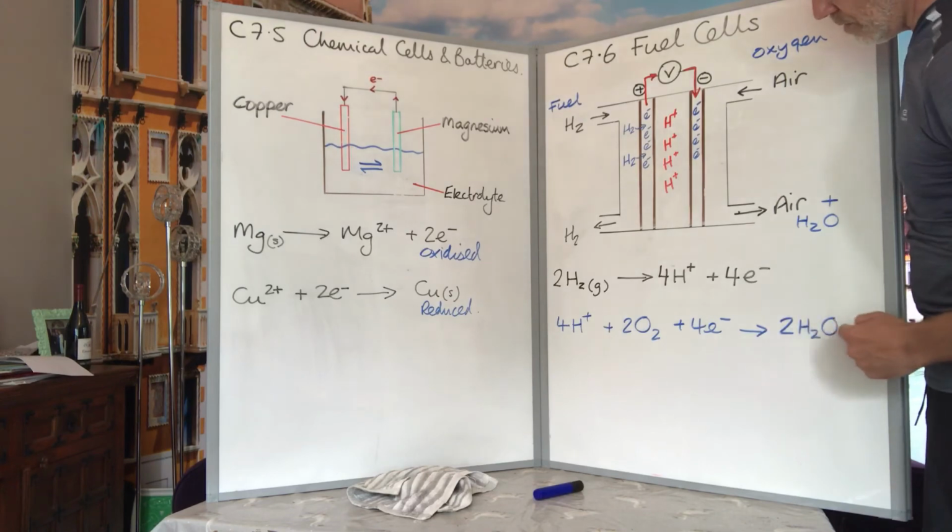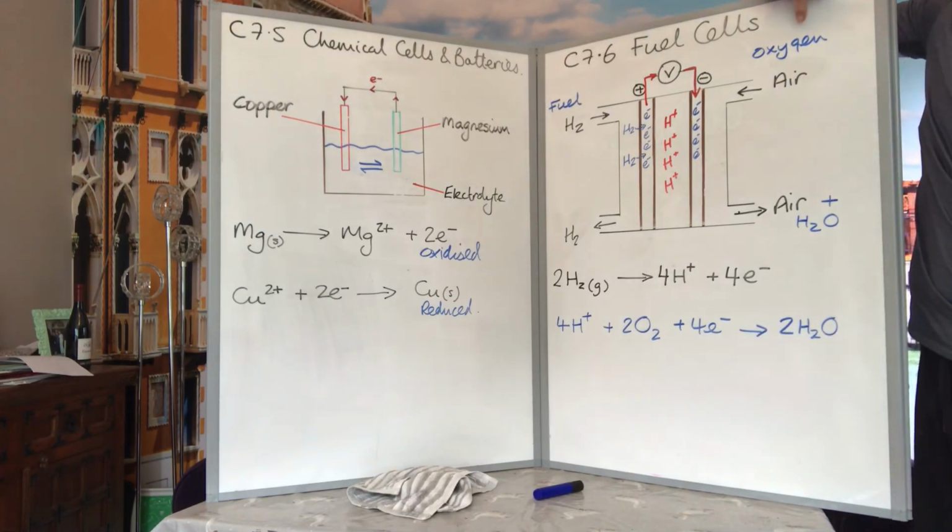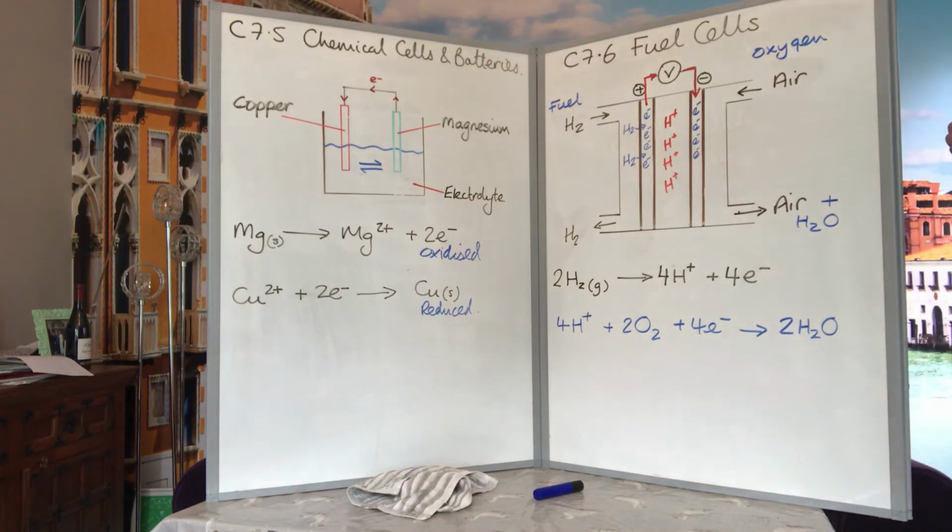So you need to be familiar with those 2. You need to know that for a fuel cell you need fuel and you need oxygen. You need to be clear on the advantages and the disadvantages of these cells. And we're done.